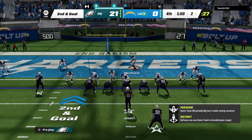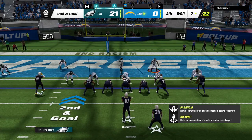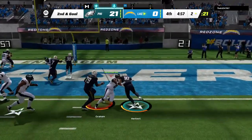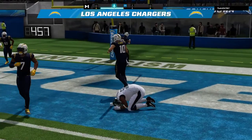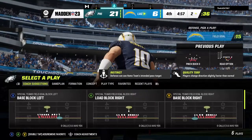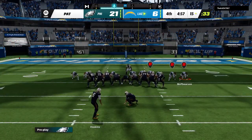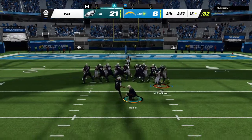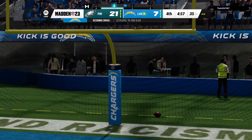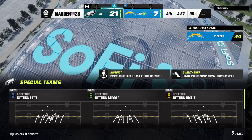Second and goal, and they will try again from the 2-yard line. They'll go option to the short side, and he will get in across the chalk for a Chargers touchdown. Justin Herbert scoring on the 2-yard keeper. And the Chargers are finally on the board here in the 4th quarter. Extra point good by Hopkins. And they'll cut the lead to 21-7. Makes the score Eagles 21, Chargers 7.